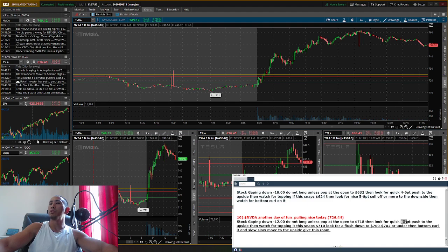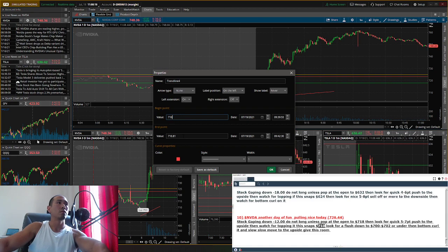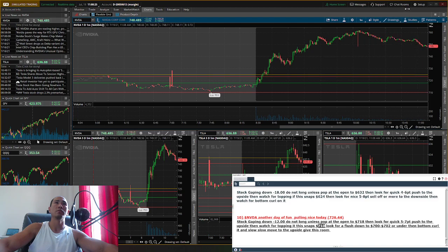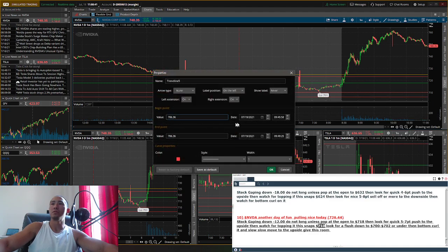For the bottom side, which it didn't even happen, he said if it snaps 710, extend to the right. And if you never did a drawing before, you would just go to drawings, drawing tools, and the trend line. Should have said that at the beginning. 710, and it'll flush to 700. And for me, if it's off the chart, I'll just draw the line anywhere and extend it to both sides, and I'll just edit the properties and change it to whatever number.